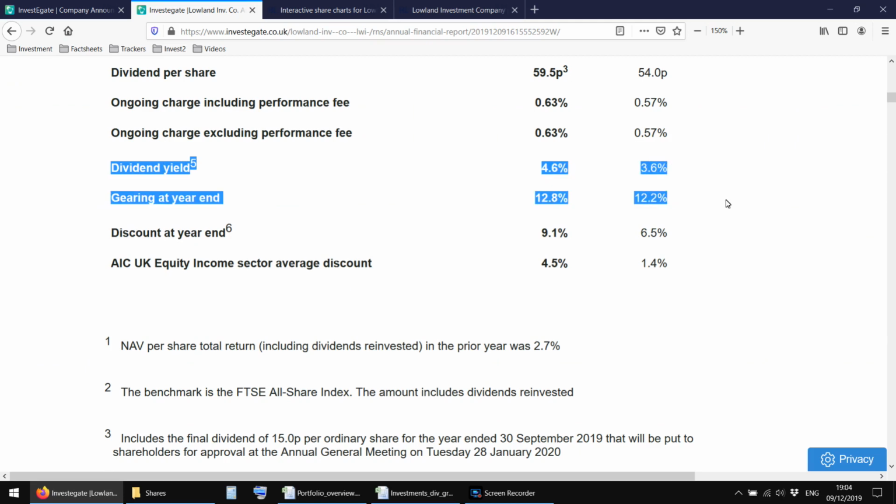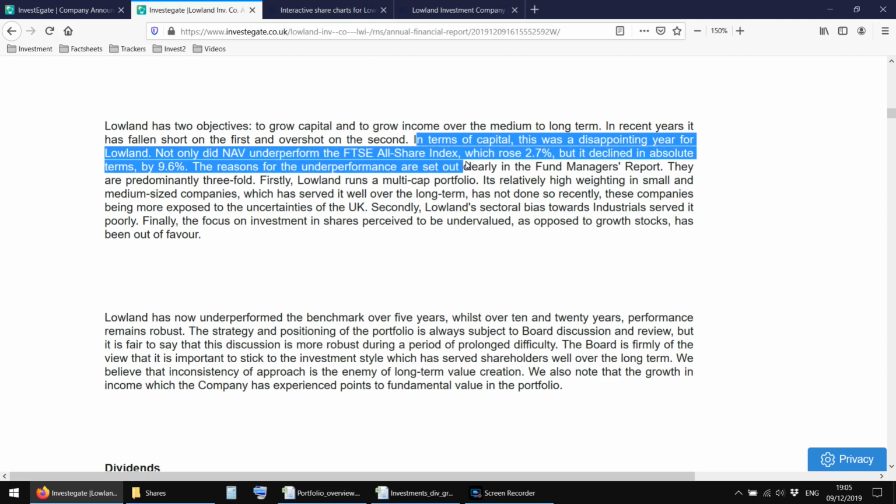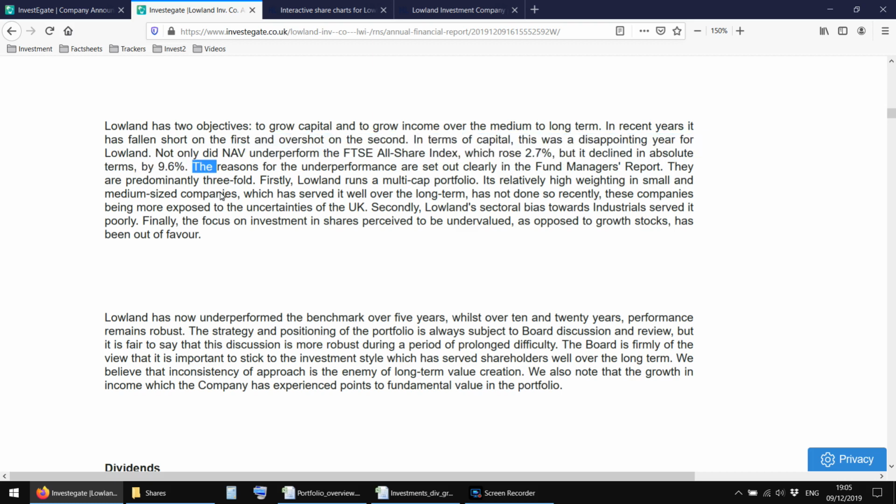unusual for this trust. In terms of capital, this was a disappointing year for the trust. Not only did net asset value underperform the FTSE All Share Index, which rose 2.7%, but it declined in absolute terms by 9.6%. The reasons for the underperformance are set out clearly in the fund manager's report. Firstly, Lowland runs a multi-cap portfolio. It's relatively high weighting in small and medium companies has served it well over the long term.